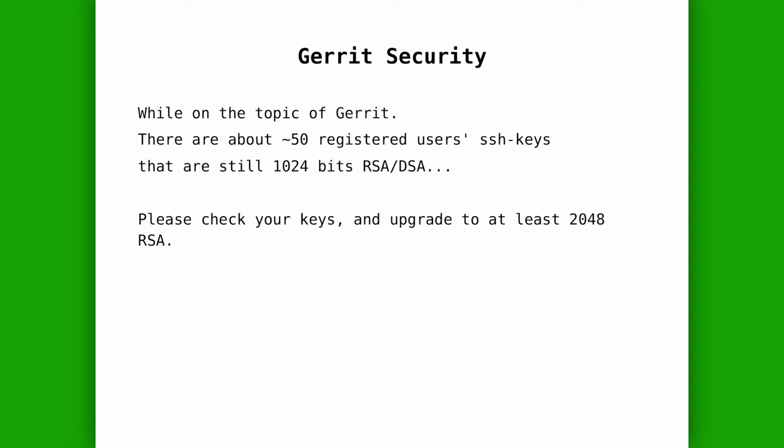Talking about that, I'm probably going to push so that we get an elliptic curve, the latest elliptic curve encryption algorithm that got into OpenSSH 4.5 or 6 or whatever. And we need to shame David and the rest of the Gerrit community so that they have that in their SSH implementation, because they use a Java one, so that we can move to slightly more secure keys.